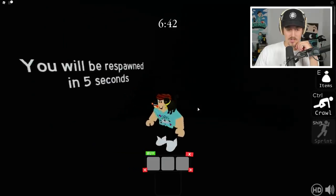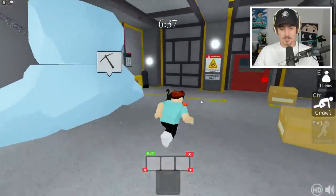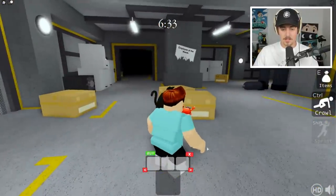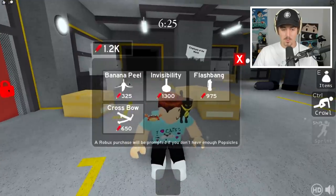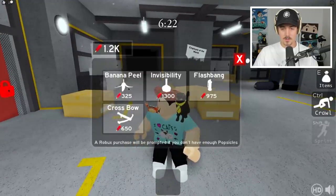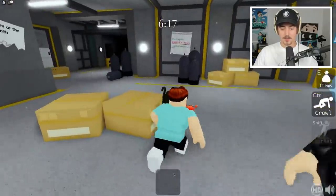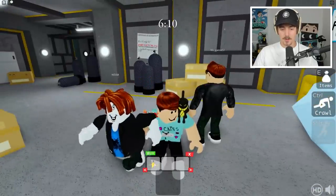You will be respawned in 5 seconds. Okay, so we didn't see the starter cutscene or anything yet. I'm assuming that there would be one of those, so we'll probably see that later. So there's different items you can get. Flashbang, invisibility, banana peel. What? Oh man, cool. I can buy this stuff. You get a few popsicles to start. Okay, so we got our items here.